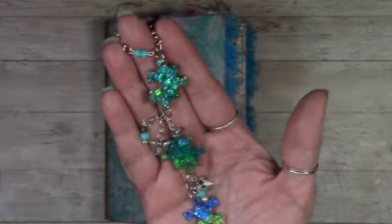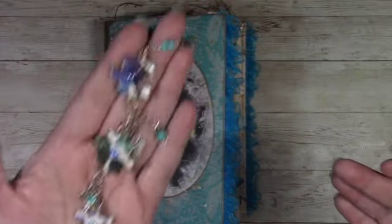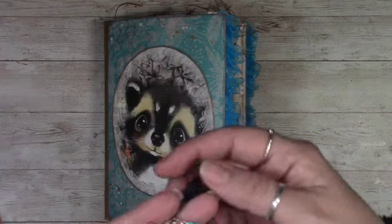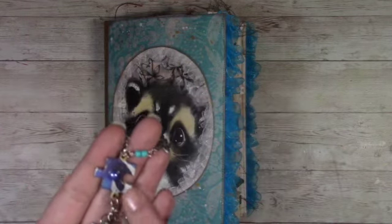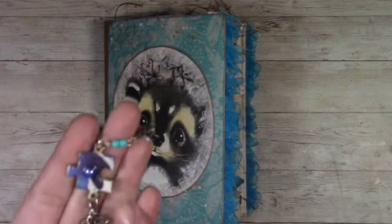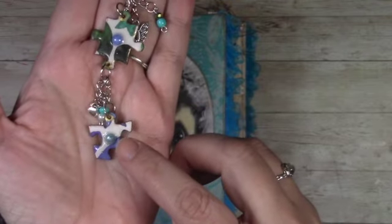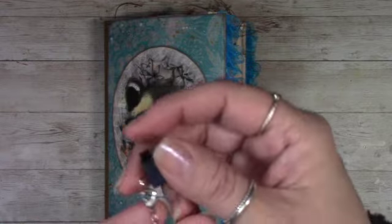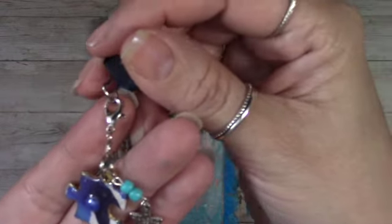And so if you see it anyway, it looks pretty cute. I tried to pick pieces that had similar colors to the journal, and I did add a bead to each piece there, a flat back bead, and it does have the clasp so she can remove it if she pleases.